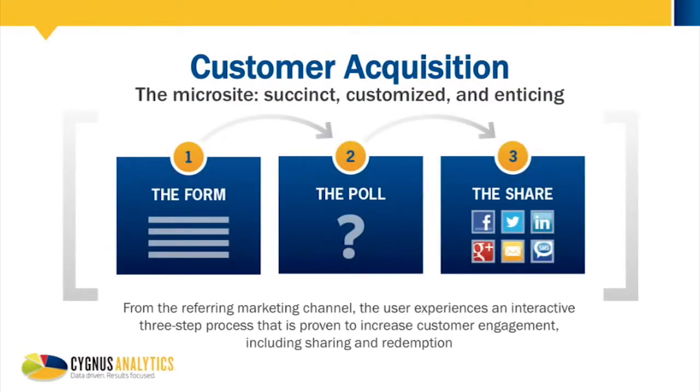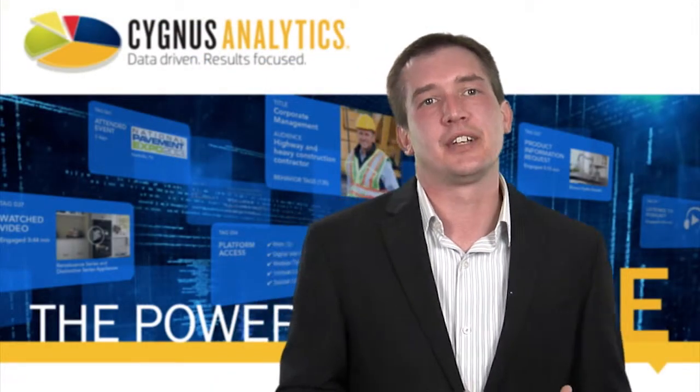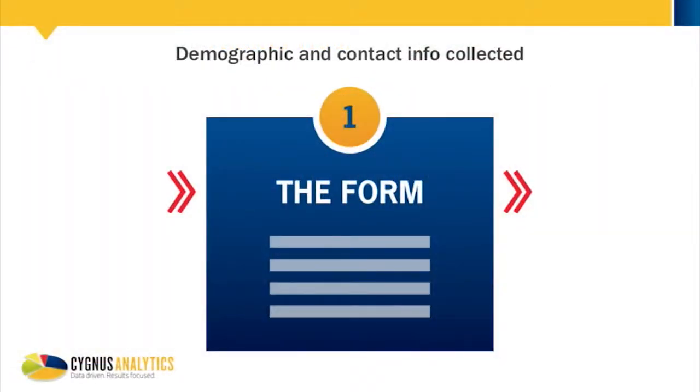When the customer arrives at the landing page from the referring marketing channel, he or she will experience a succinct three-step process. The customer should be given an incentive for providing their information and completing the program. This can be done in the form of a giveaway or providing the chance to win a prize. The first step in the process is the form. This is the primary contact acquisition source. Questions such as name, email address, postal information, company name, and telephone number can be asked.